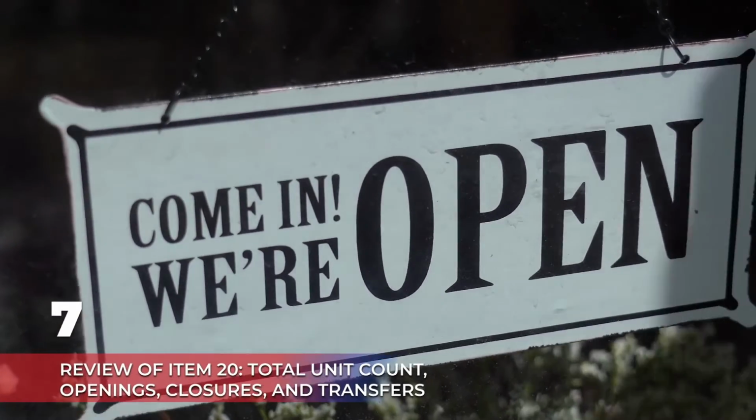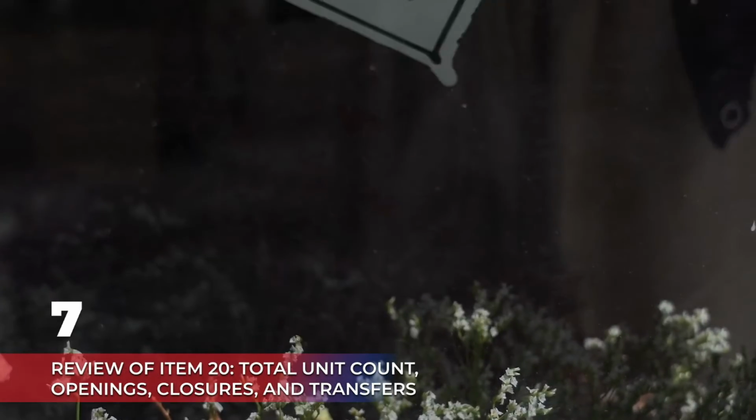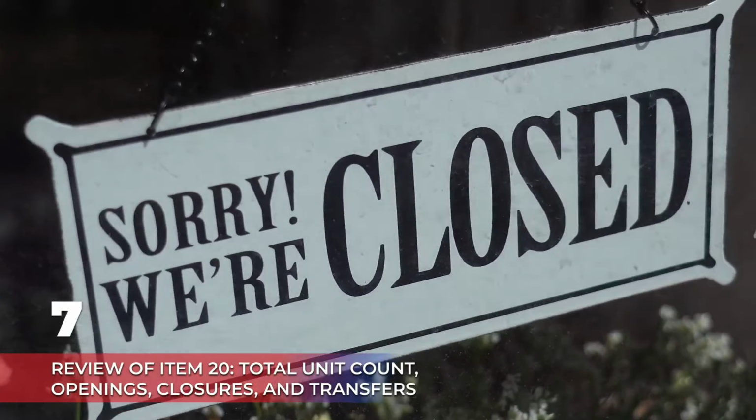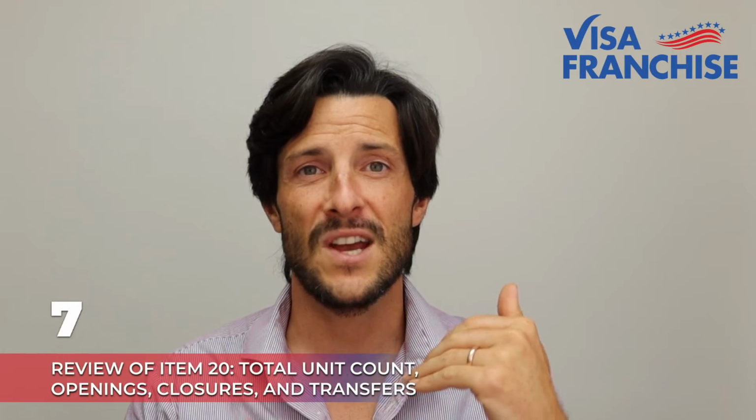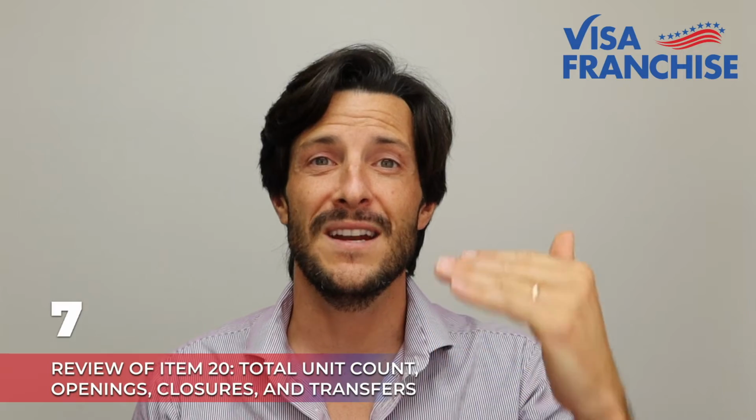Item 20. I love diving into this section and seeing how many franchises have opened, closed, and the transfer rate, which can show churn in the system, and franchises that have been reacquired recently by the franchisor. You can also see this on a state-by-state basis. Again, that's Item 20. You've got to check that.